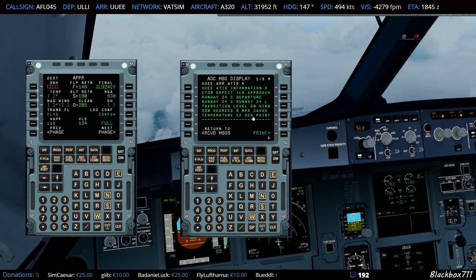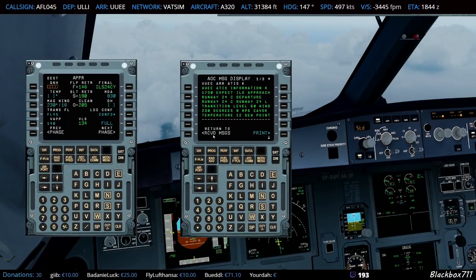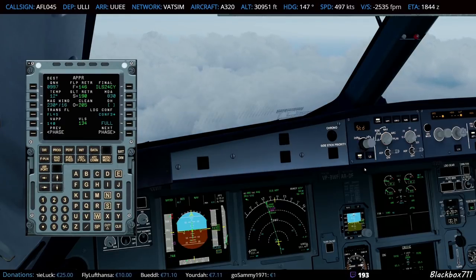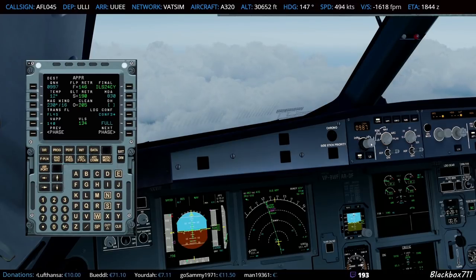So we've got new info, Kilo. We've got 230 at 16. So 8 mps, 16 knots. Temperature 12. And the QNH is 997 now. 997, that puts QFE at 975. So I'm going to put this actually at 997 now. Put that back to QNH.